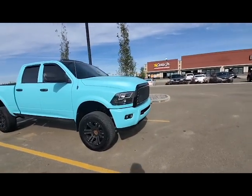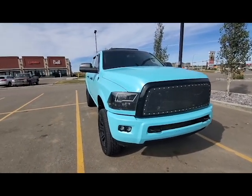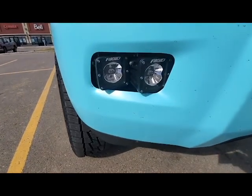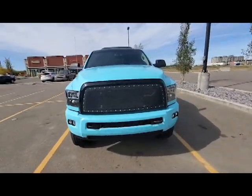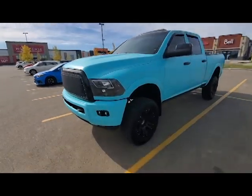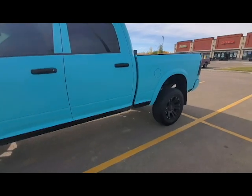You can tell it's very sharp. You could basically call it teal, or some people say Tiffany blue. It's got a set of rigid fog lights. It did have a light bar, but it is no longer there when I was looking at it. So it's all good, not a huge ordeal. It's got some metal moto wheels on it and some Chinese tires.